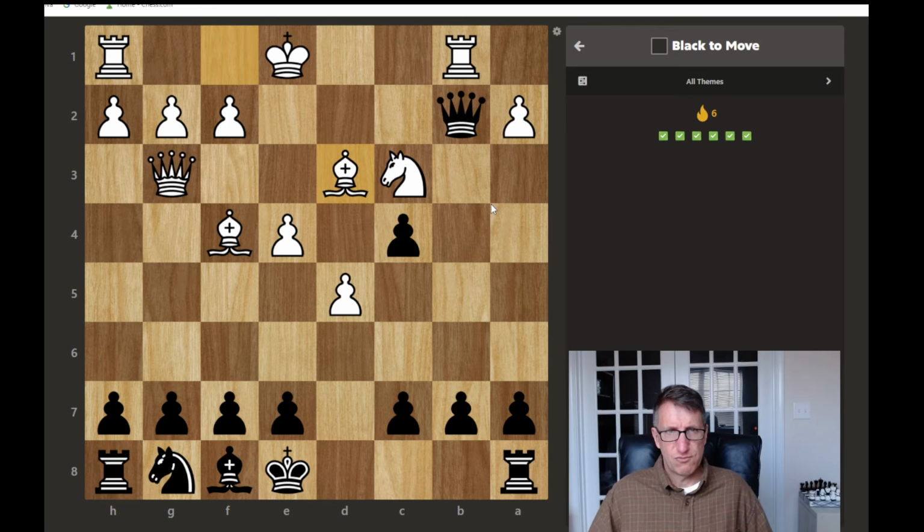Well, we want to look for those checks. And, checks, captures, and threats. And sometimes the check involves a capture. So what can our queen do? We don't want to capture the rook or we will be captured. We could capture the knight with check. So maybe that's the answer there.